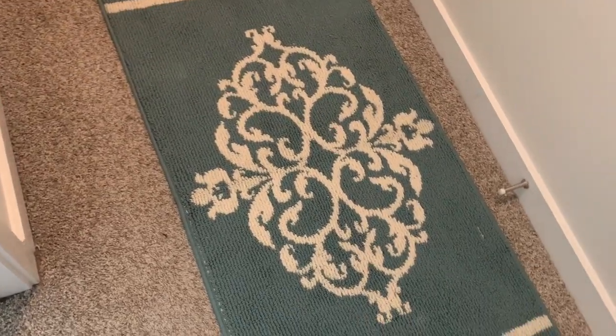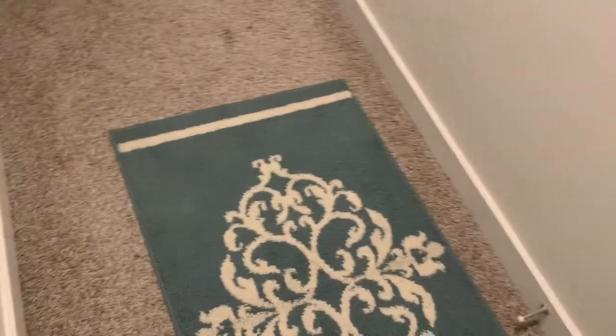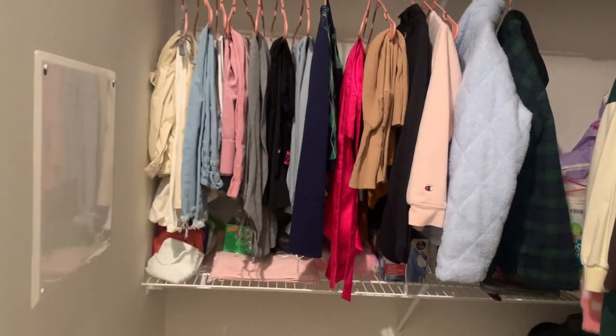Oh, I forgot to show you guys. I have a rug when I first enter my room, and of course, it's green as well, green blue. And now we keep walking, and then to the left again is my closet.